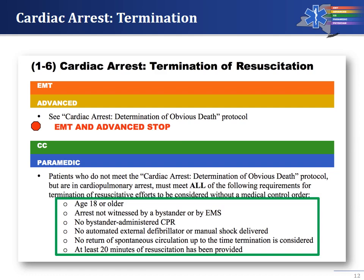What's important to recognize is this is evidence-based directly out of the Resuscitation Outcomes Consortium and is very well validated. The reason that we selected age 18 or older is because we didn't want to provide additional stressors on the EMS provider for determining that an infant or child was dead, and that it made more sense for us to protect those EMS providers from making that decision without a physician.